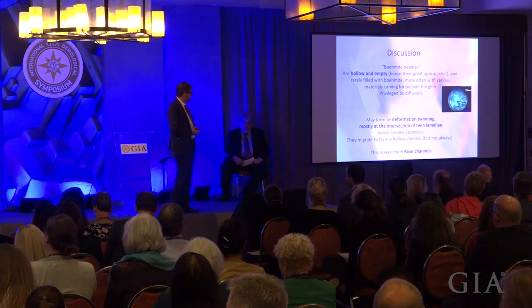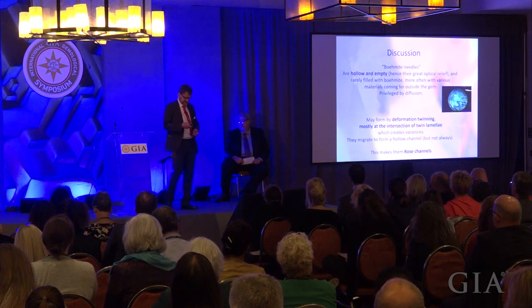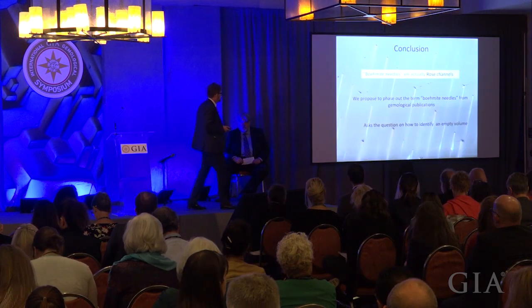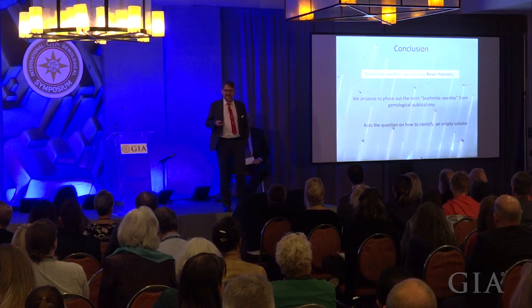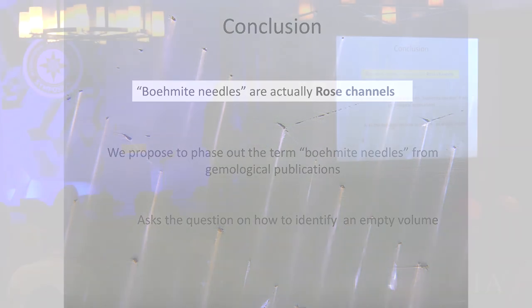So I think we have a very good case in corundum to say that what was called Boehmite needles is actually Roche channels. So even if we've thought for a couple of years that they might be Roche channels, I'm getting now to the point where I'm actually stating they are Roche channels. And so we propose to just phase out the Boehmite needle expression, which is still fairly common in gemological articles, and replace it with Roche channels.